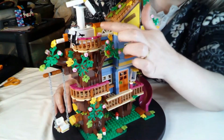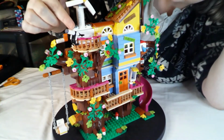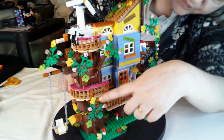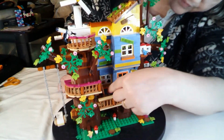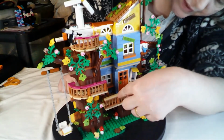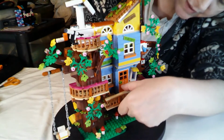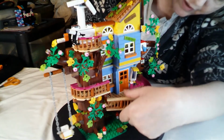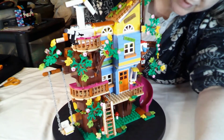So you've got 3 levels of balcony here. You've got a lovely little telescope on this top one. Little one there. You've got a ladder there. And then this balcony is something a little bit special. If you lift it up from here, it actually swings round and it's your step ladders to get in.